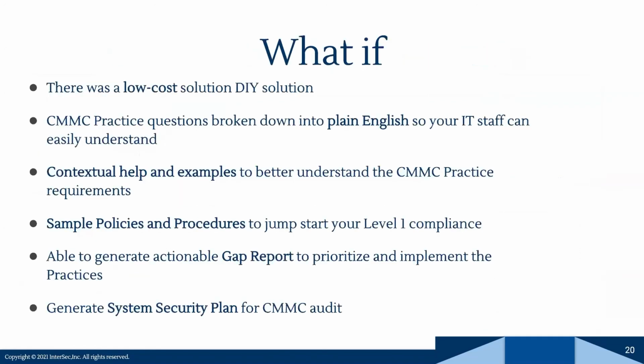So what if there was a low-cost solution that was for do-it-yourself? What if there were CMMC practice questions that were broken down into plain English so your IT staff or even non-IT staff could easily understand the requirements? Wouldn't it be nice to have contextual help and examples to better understand the CMMC practice requirements and get more information on what they stand for? Perhaps having sample policies and procedures to jumpstart your level 1 compliance. Able to generate an actionable gap report to prioritize and implement practices. This is just identifying gaps and seeing what you need to get done. And then finally, like I said before, being able to generate a system security plan for CMMC audit.